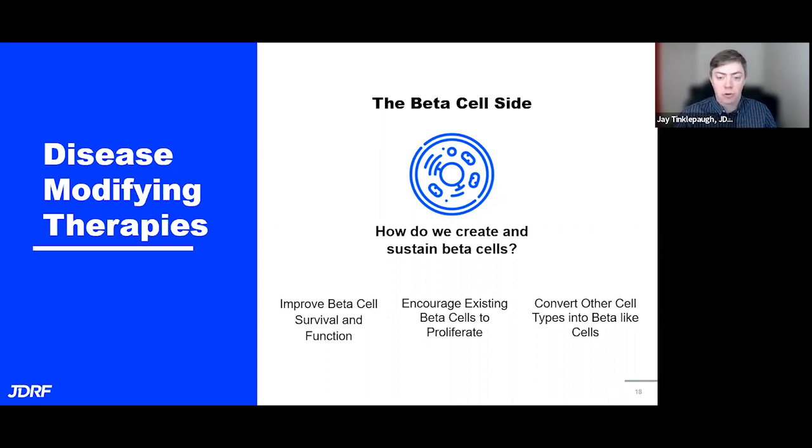Now, in keeping with the overall theme of this RIV, several of these beta cell-specific interventions will require targeted approaches so that these promising drugs are delivered only to the beta cell. However, not all of them will need this targeting, and today I hope to demonstrate the varying strategies JDRF is pursuing to have multiple shots on goal in this area.